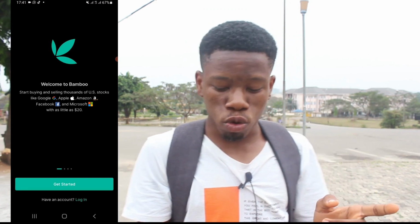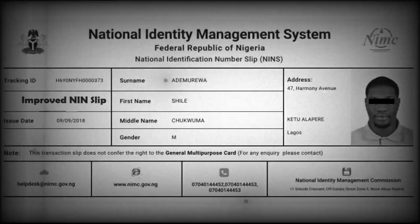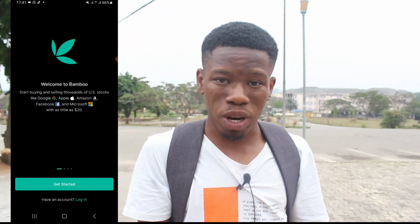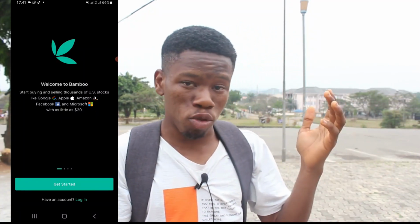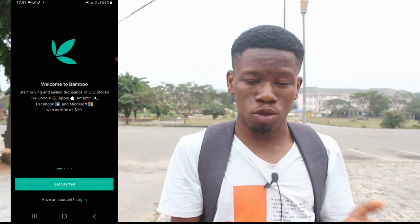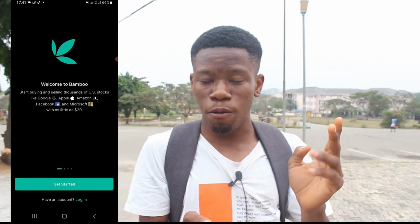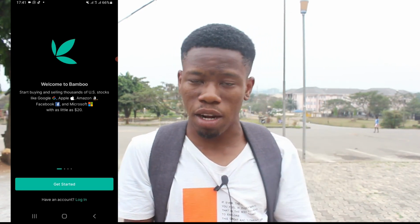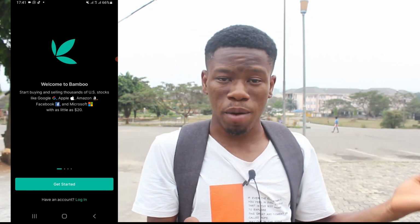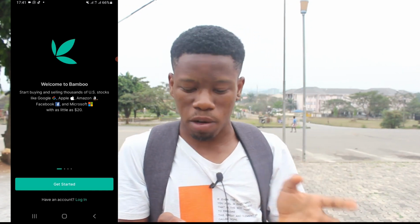One thing for you to know is that if you don't have an account, you need to have your NIN by the side when you're signing up on Bamboo, because your NIN is one way they're going to use to know whether you're a human being. And if you want to be able to buy any stock at all, you need to have your NIN. If not, you cannot even fund your account or do anything on the Bamboo app. And once you sign up, it's going to take them a few days to verify your account. Personally, it took about 2 or 3 days for the Bamboo team to verify my account. So you need to have this at the back of your mind.